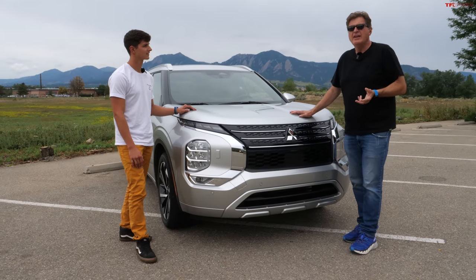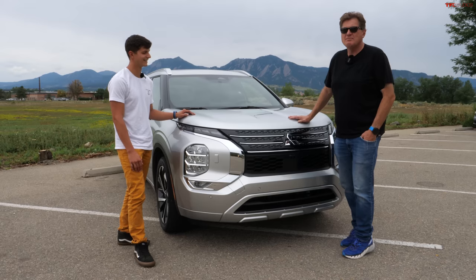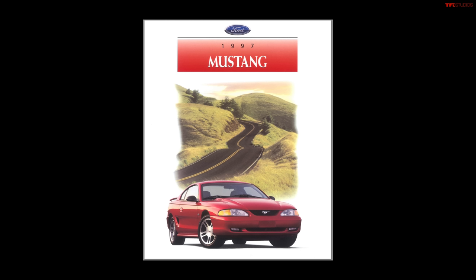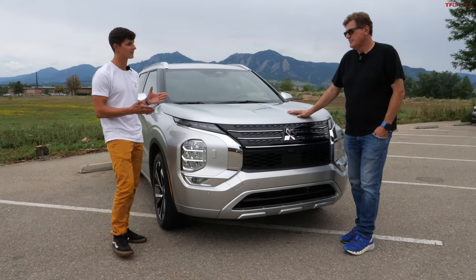So it's been tricky. So today we're going to go look at one of my least favorite Mustangs. Yeah, we're looking at a 97 Mustang convertible, which is about as grandma spec as it gets. Yeah. But on the way there to go look at it, we're also going to see how this Mitsubishi Outlander is, do a little combination.